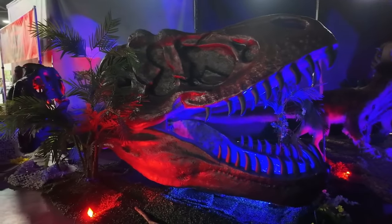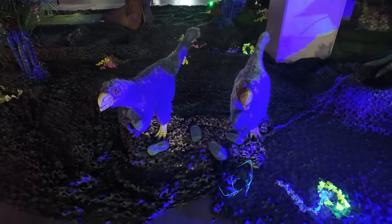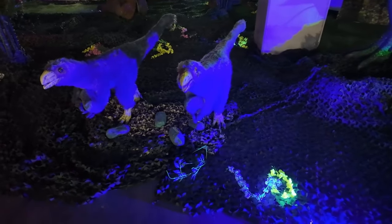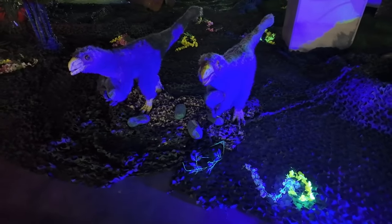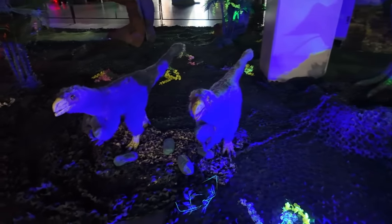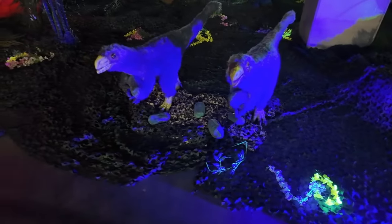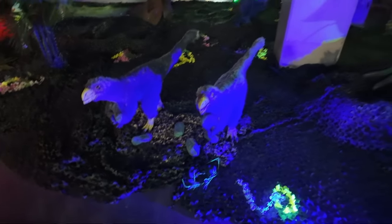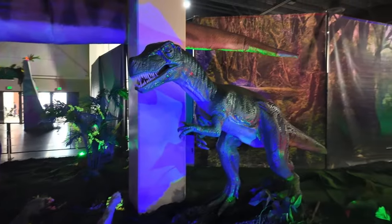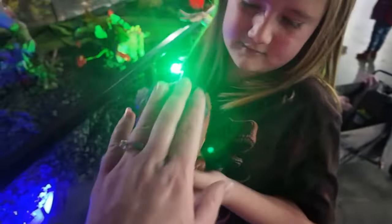Big dinosaur skull. Look, little babies! And they're holding eggs! That's cute. Or actually, those aren't babies. They probably are the egg stealers. Aren't they the egg stealer dinosaurs? Because they are taking eggs. Oh, yeah. They look super fluffy. She thinks she wants to take eggs too. You can't steal it.